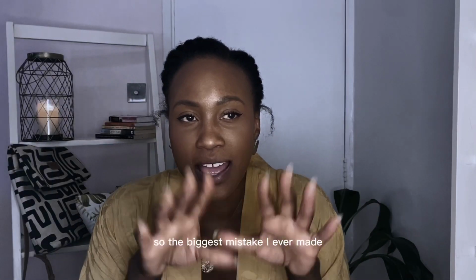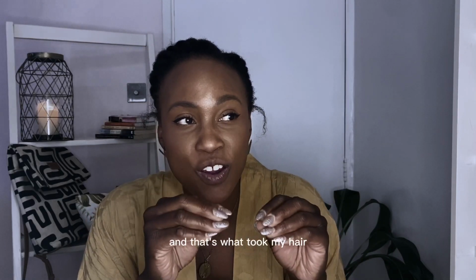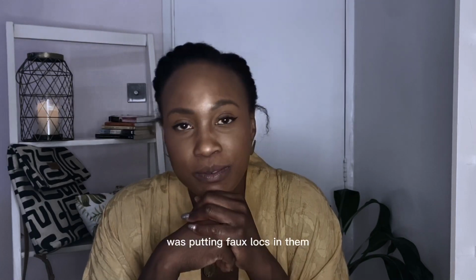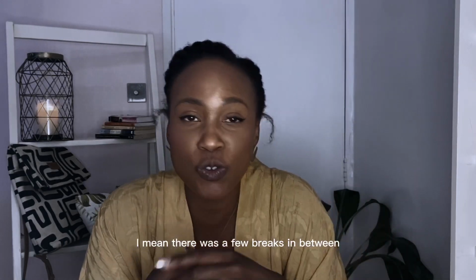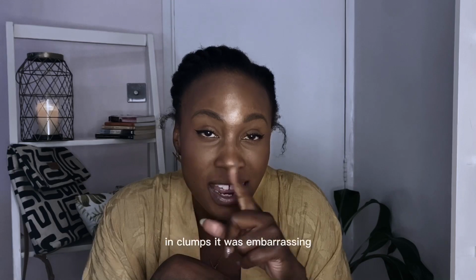So, the biggest mistake I ever made, and that's what took my hair so far back in my natural hair journey, was putting faux locks in them. I did faux locks back to back to back for months. I mean, there were a few breaks in between, but I did it for months. And my hair was falling out in clumps. It was embarrassing.